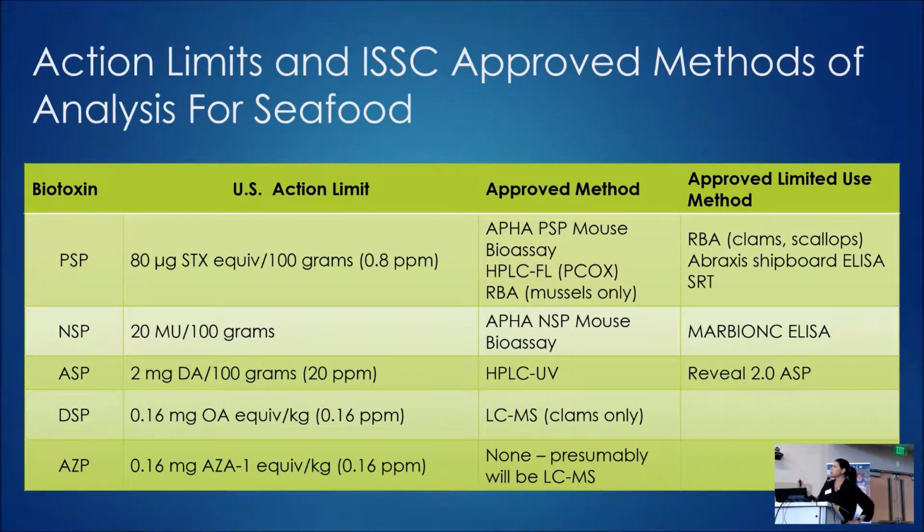Approved limited use methods are primarily used for screenings and precautionary closures. The Abraxis shipboard ELISA, as Dave mentioned, is used to determine whether or not you can even harvest, but then that product is tested with an approved method. The Marbionic ELISA, and I have put the company in there because there are a few different biotoxin ELISAs out there and they're all different, is the one that's approved limited use. You can actually reopen shellfish harvest areas with that method. What makes it limited is the species you can use it on and the fact that it has a threshold you have to stay below.